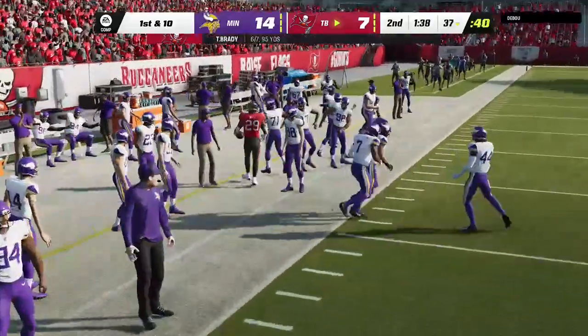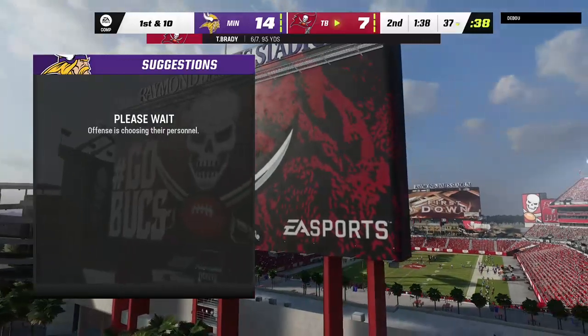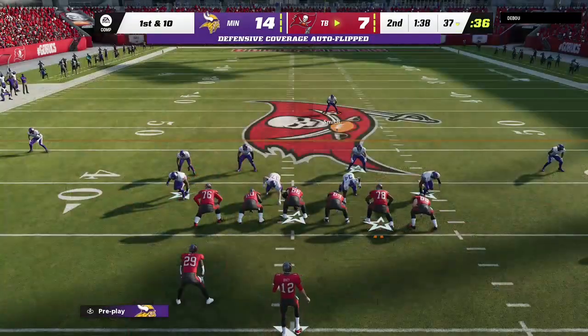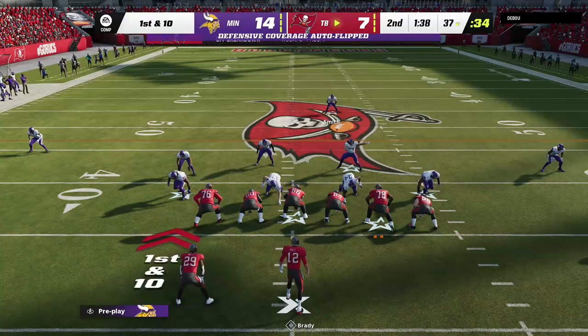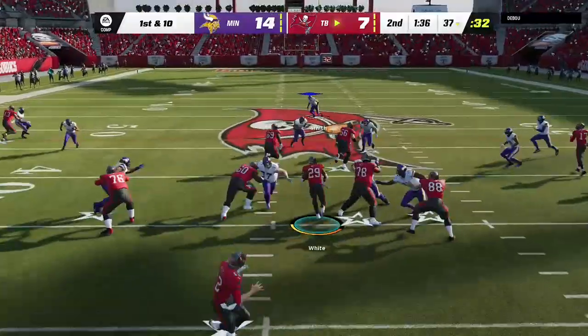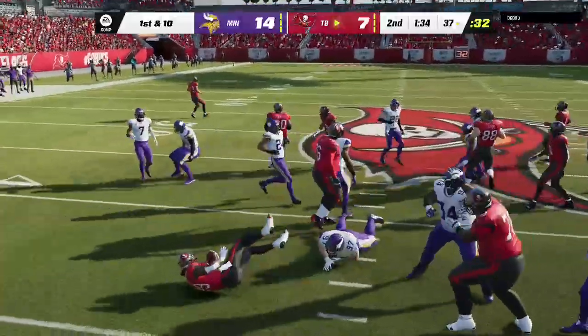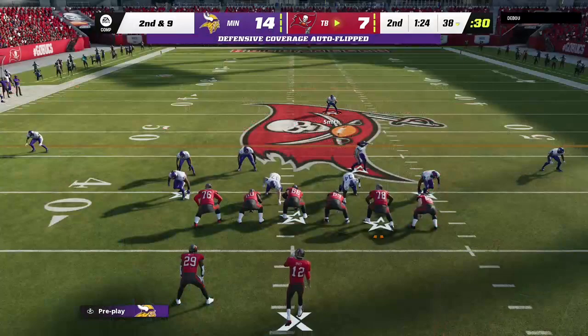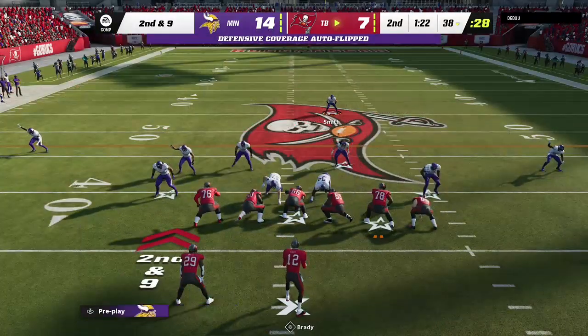Here's a throw to his running back. It's complete. And he takes us beyond the 35 before going out of bounds. Line of scrimmage, the 37 on 1st and 10. Brady deferring to White on the draw. And they will only muster a yard here to the 38. The run only got a yard. Here's 2nd and 9.